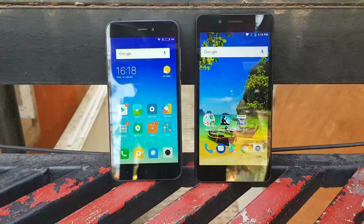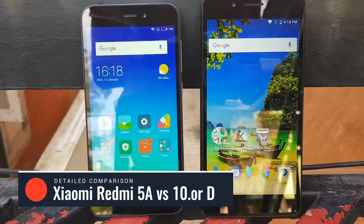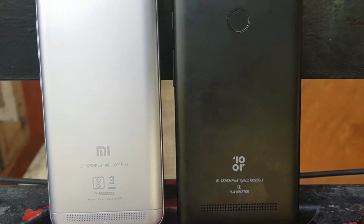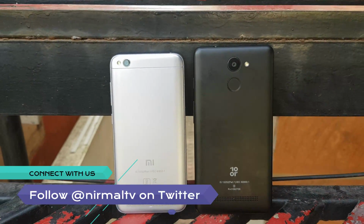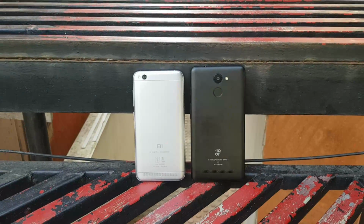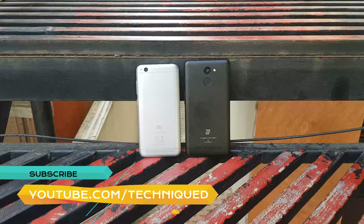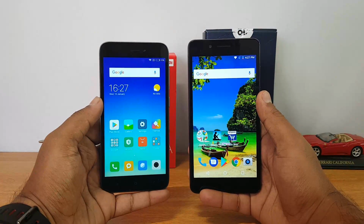This is Nirmal here, and in this video we're going to do a detailed comparison of two budget smartphones, the Xiaomi Redmi 5A with the 10RD. These two phones are priced starting at 4,999, and there is another variant for the Redmi 5A which is priced 6,999, while the 10RD also comes with a second variant which is priced 5,999. So which is the better device out of these two devices in the budget segment? Let's find out in this detailed comparison.